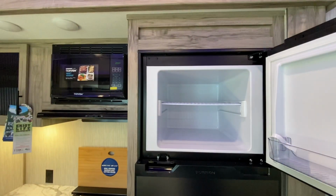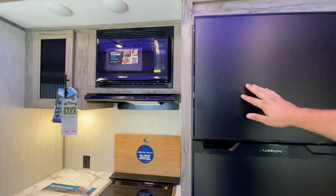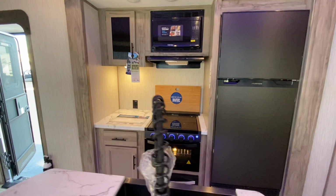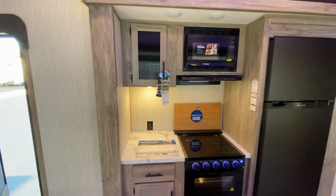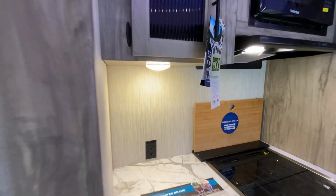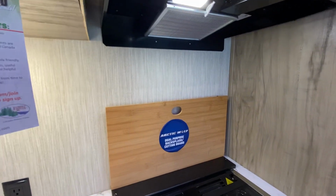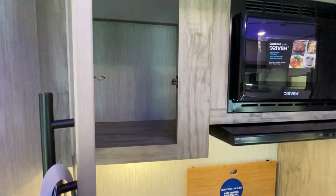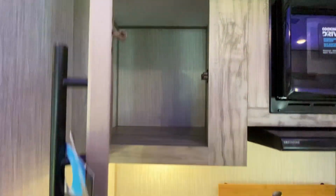For some reason, my camera just keeps dipping down. Let's go ahead and correct that. Your Greystone oven. Got yourself a good old microwave right there. Some outlets in the back, and check that out. They are putting in a dual purpose backsplash and cutting board. A nice added texture to it. It looks good, and it's functional.